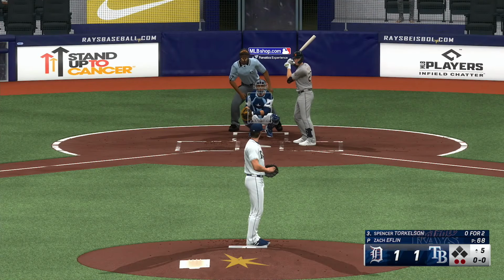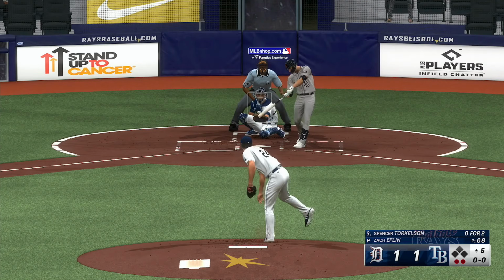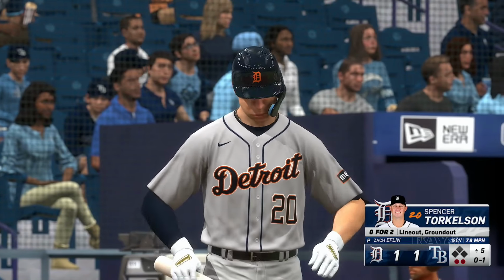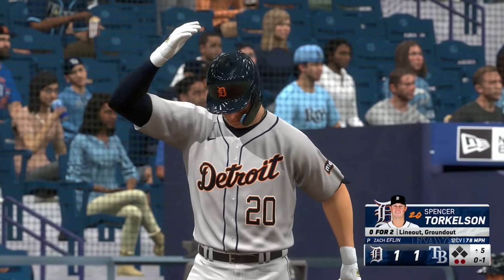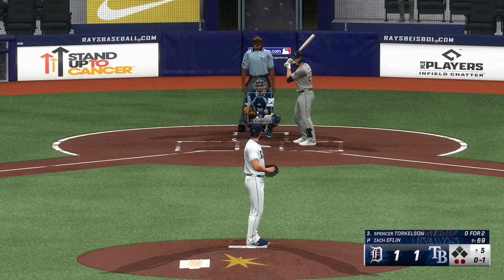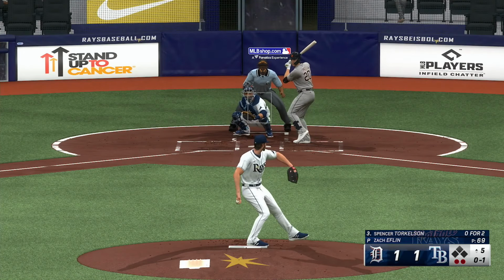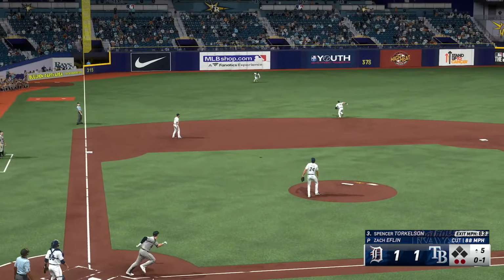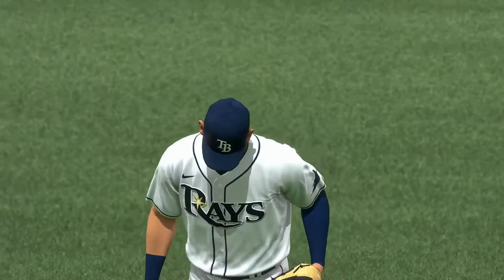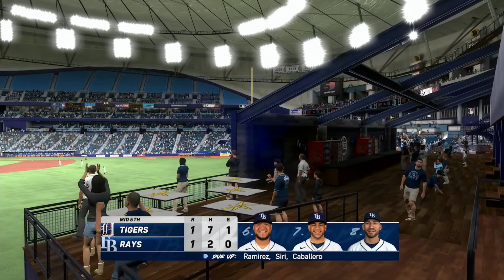And up next for Detroit, Spencer Torkelson. Foul ball there. Two down, nobody on. And we're at the top of the fifth. Swing and a ball popped up. No trouble here. Puts it away for the out. And that is that. Halfway home. All even. One apiece.